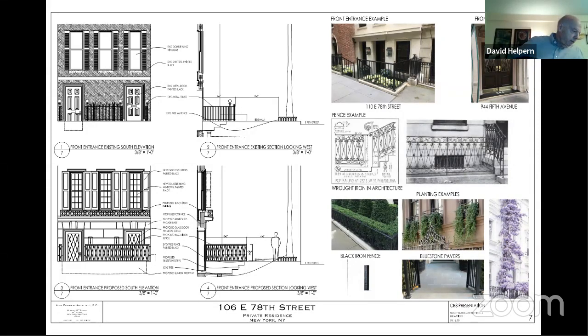Sarah's next. Thank you. I would piggyback onto Alita's comments. I think that the work on the facade has been really thoughtful. It's really nice to hear that the applicant is interested in restoring the building to something that reflects its history. But I also have the same concern with regard to the extension into the sidewalk.